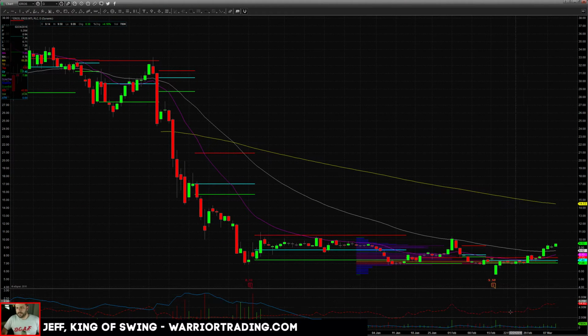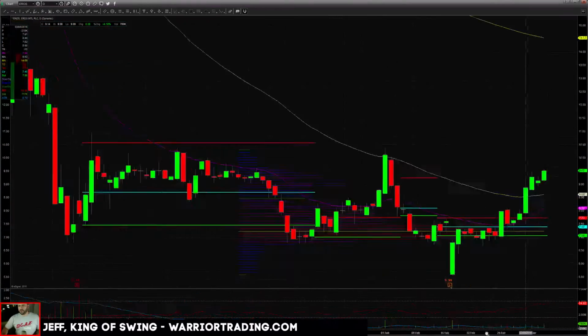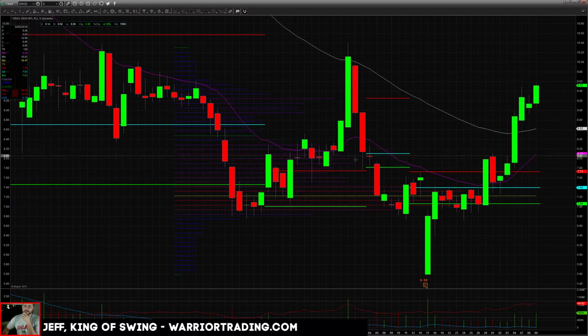You can see the stock used to be $30, but it had a pretty big sell-off back in October, all the way down to under $10 here. It's trading sideways for a long period of time. It wasn't until recently that we got a cross and hold over the 20 EMA, which is this line right here.